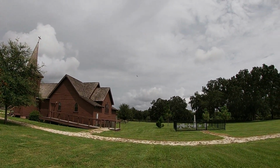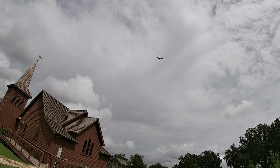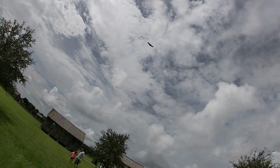A crow hovering over the cemetery. Or is it a vulture? Damn, it's even worse. A vulture hovering over a cemetery. I don't know how I feel about this.